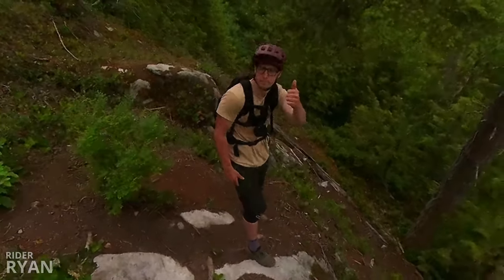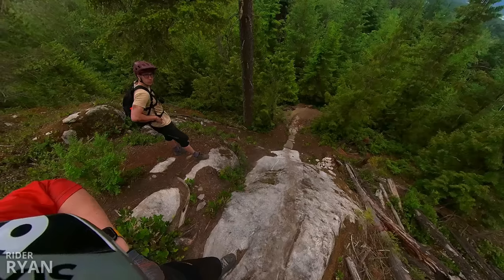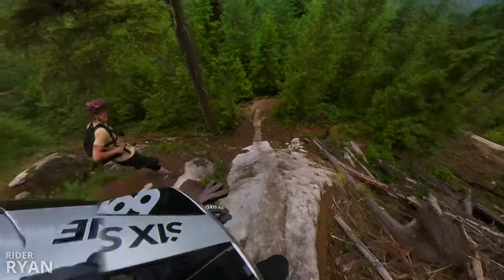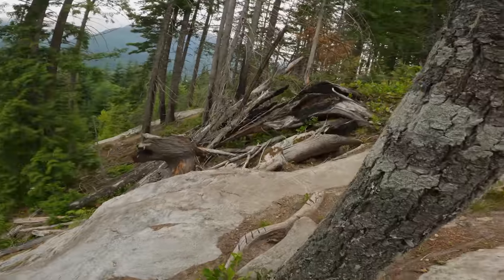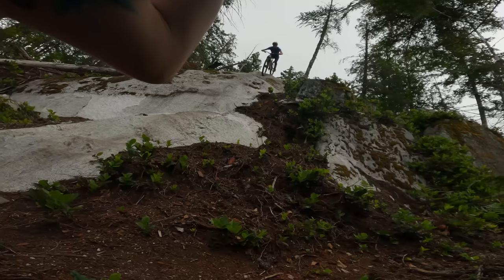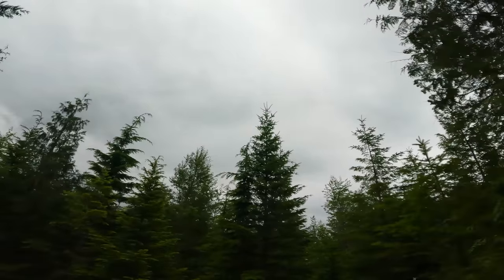Right. So the real question is, is the juice worth the squeeze? 100%. I would love to see you hit this in the slowest, most controlled way possible. 100%. Just stay nice and tall through here, just to try to relax. Yeah. Over that thing. Smooth. Dude, what the heck, man?